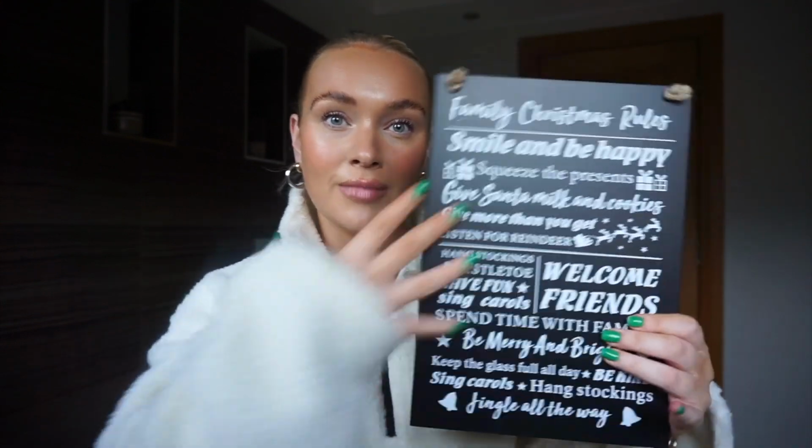I'm so excited. I picked up this little sign so you could hang it. I'm probably going to just sit this next to where my coffee machine is going to be. It says family Christmas rules. Not that there's actually a family, it's me and Chris, but anyway, he has to follow all these rules. It says smile and be happy, squeeze the presents, give Santa milk and cookies, welcome friends, keep the glass full all day, be kind, blah blah blah. But it's very cute, matches the theme of the house with the black. And again, this was from the Range.